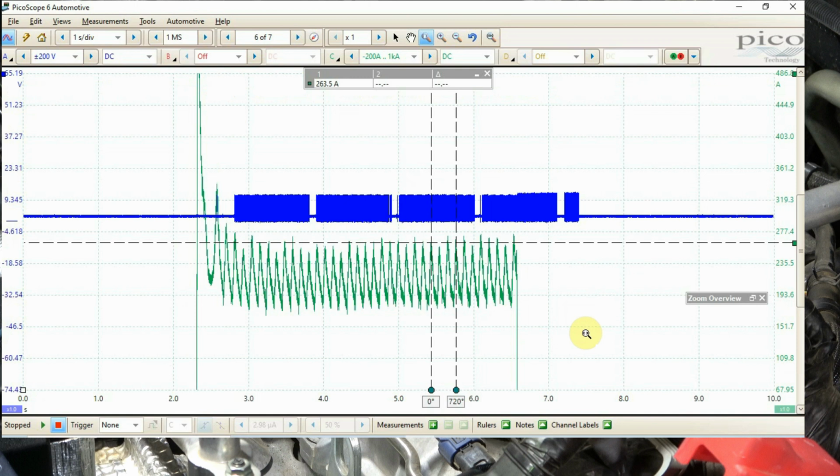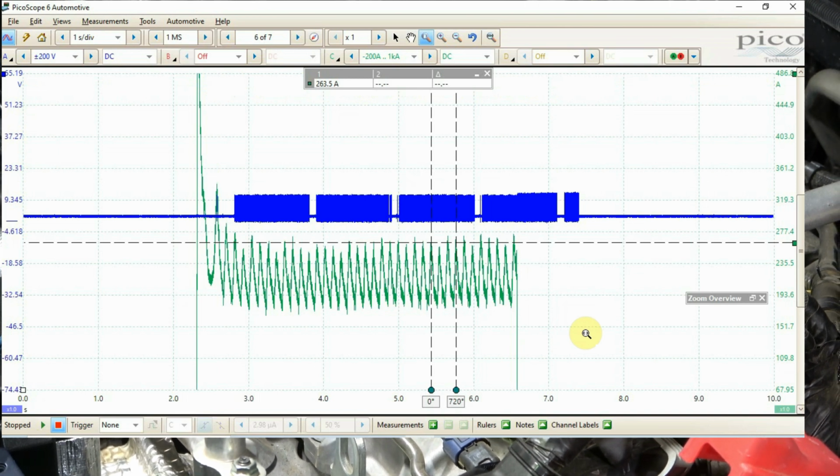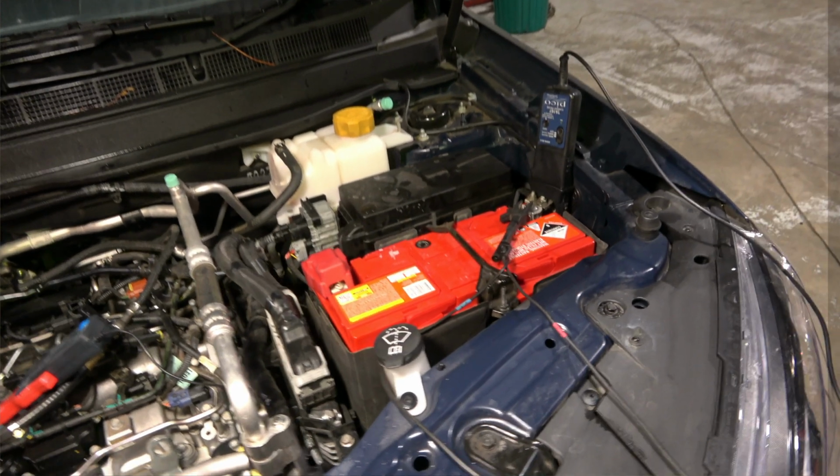Maybe we set a fault code, that's why it's not showing us what we need to see. I'm not sure. So let me just figure this out, and if I do figure it out, then I'll get back to you, guys. Okay, let me quickly show you my setup here.